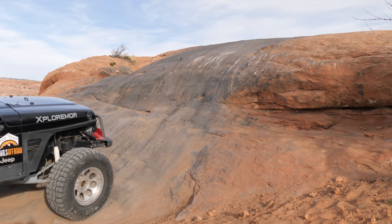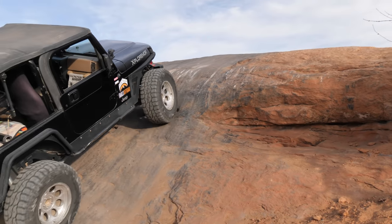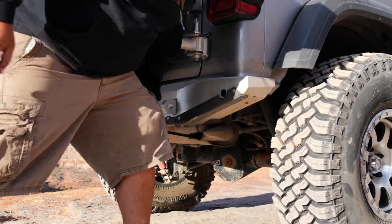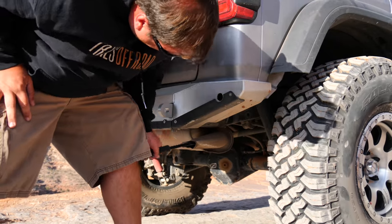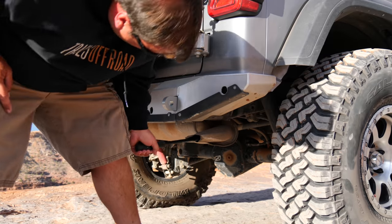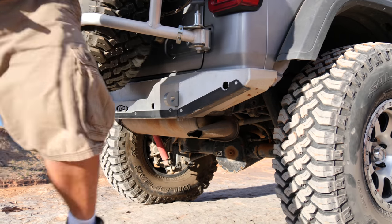The day before, Josh, Ryan, and Bobby had gone out and mapped Behind the Rocks Trail. On that, Josh had pancaked his tailpipe, and we noticed it and decided we needed to oval it out. We're breathing better now.